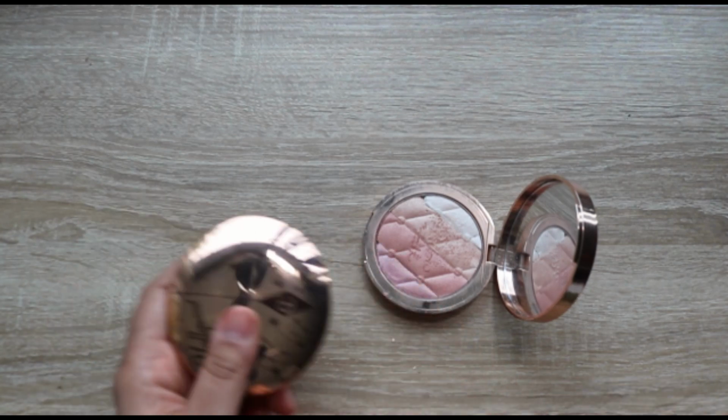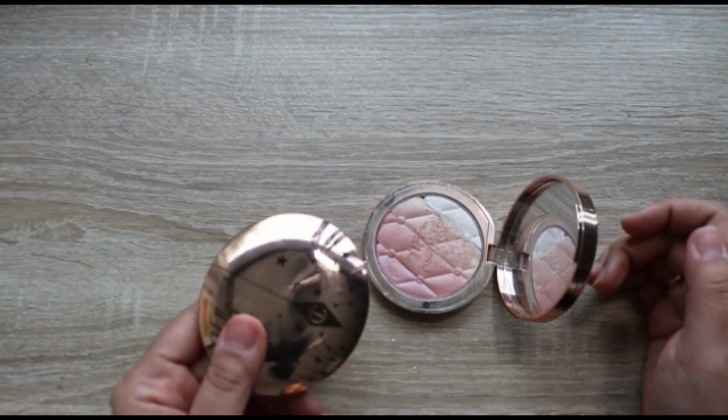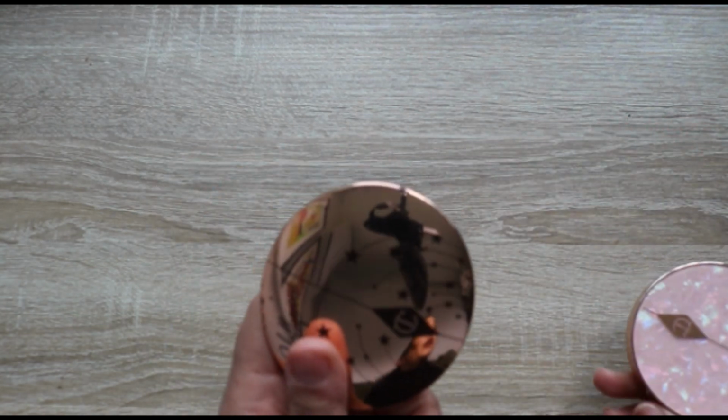Same goes for the Makeup by Mario. Something can be a great formulation, but it can still not be used because it doesn't give me that happiness from within. But right now, I think I'm going to declutter this Pillow Talk highlighter, and I'm gonna keep this one.